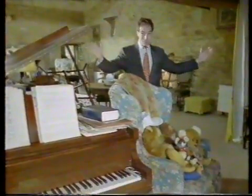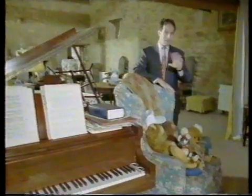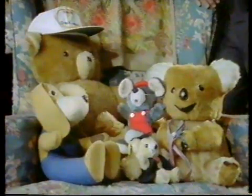There are heaps of music everywhere. Most of it is devotional music, church music, but the atmosphere here isn't one of sort of somberness. These people have a great sense of humor and an even greater collection of teddy bears.